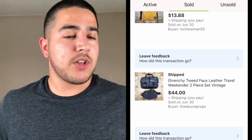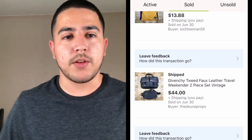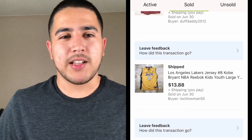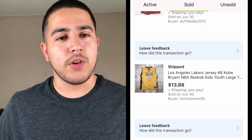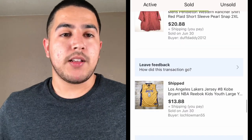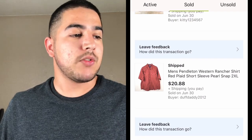This one, if you saw my Instagram story last week, I picked up this Givenchy traveler bag, weekender bag, and it sold for $44. I think I paid like $8 for it, and it shipped for about $12.80 in a medium flat rate. This is a jersey that I had laying around. It's a Kobe Bryant Los Angeles Lakers kids jersey, sold for $14.